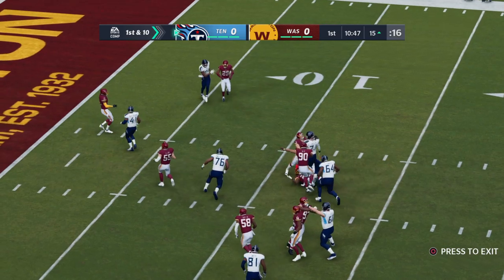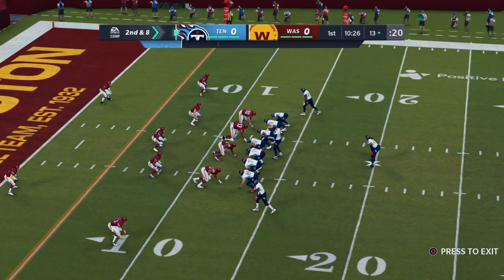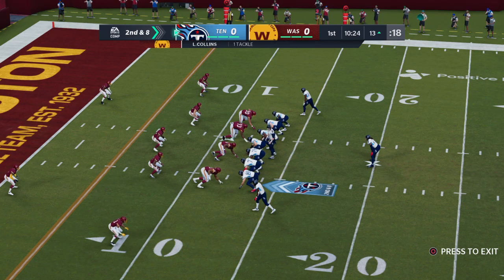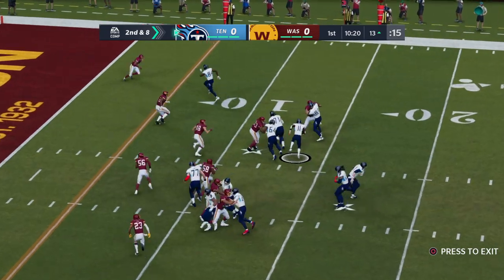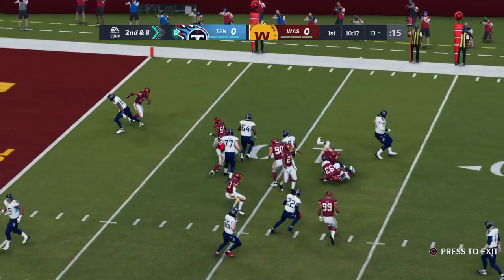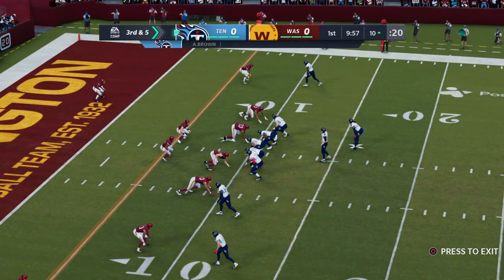On the ground, this is Derrick Henry. And they get to him quickly here as he stopped right around the 13. 2 yards on the carry there. It'll be 2nd down. They'll run the jet sweep with Brown. At the 13. And he'll get this one down to about the 10-yard line. A.J. Brown. Give him 4 on the run there.